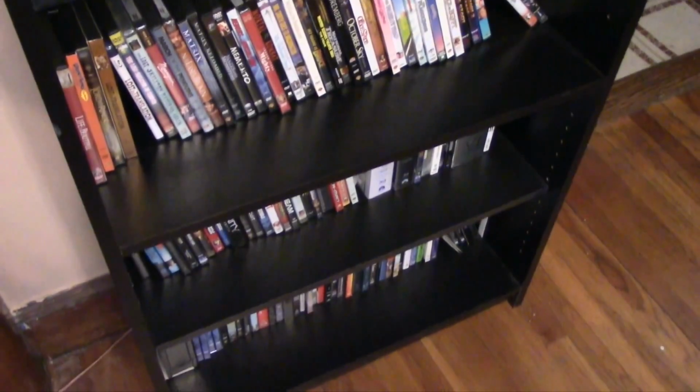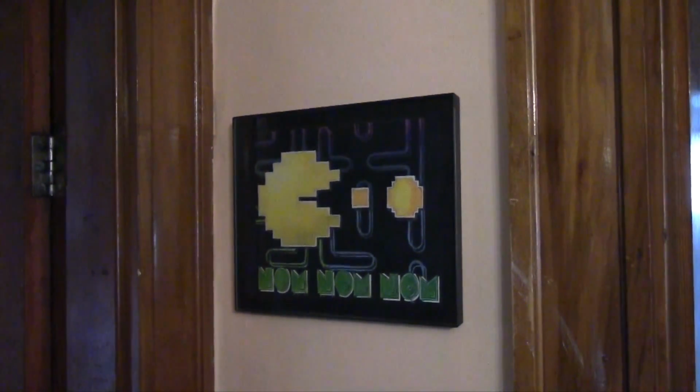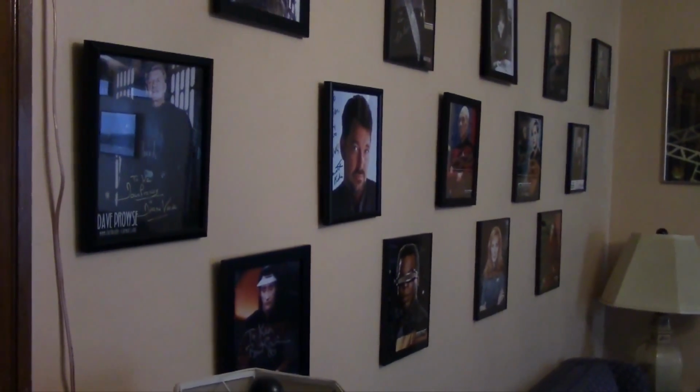And I also use Delicious Library on my Mac to keep track of which ones I own and which ones I've watched. But that's all my films. Now here is an original work of art. I don't actually know what medium it was, but this was made by the same person who gave me the propaganda posters. And over here I have autographed glossies of all my favorite Star Trek actors.